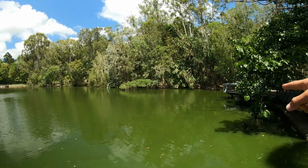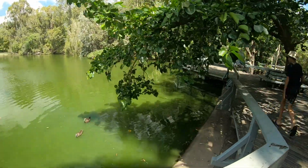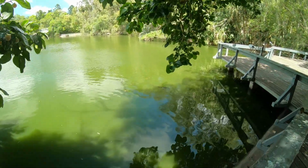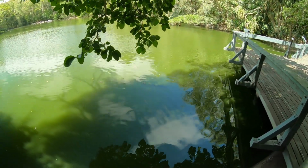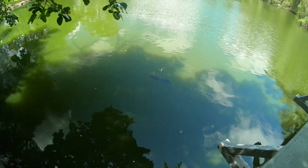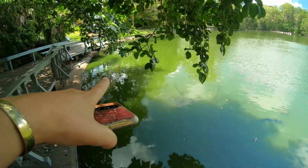Oh, look, snake. Oh, snake coming in. Let's go and have a look at him. Lucky Dad's not here to see that. I reckon it's an eel. It's an eel. Yeah, big eel. They bite. Good, Dad's missing out on some. As soon as he goes to the loo. Here's another eel coming in.